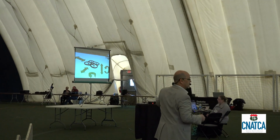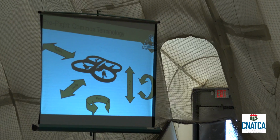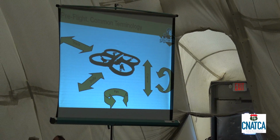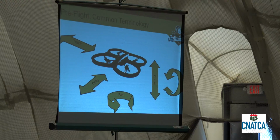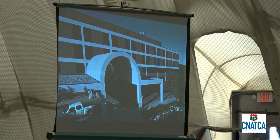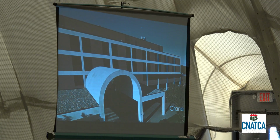We use common terminology from kind of the cinematography industry when Ed and I are out flying this, so he knows and I know what our flight patterns are going to be. Pans, tilts, tracking, so we communicate with one another using film language. This is an example of some footage that we had taken at one of the local hospitals earlier this year. This is an example of a crane.